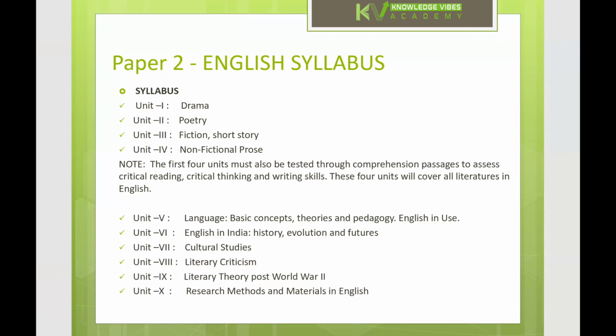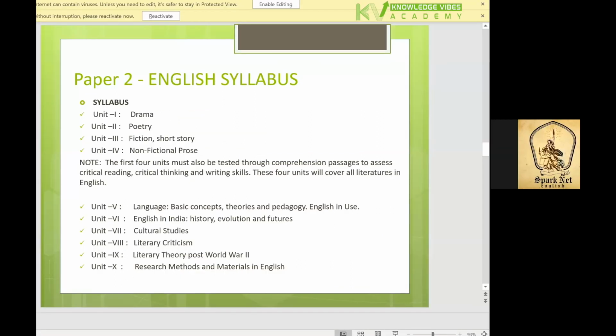Genre-wise it is now given. Drama, from the University Wits up to the modern times. We are going to study that drama. Then poetry. Again, from Chaucer, we are going to learn till the contemporary poets. All this includes American literature also. Those 4 units will cover all literatures in English. Indian writing in English, and African, Canadian, everything comes into this. That is why this is vast.